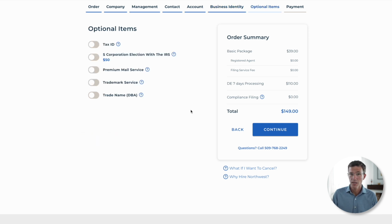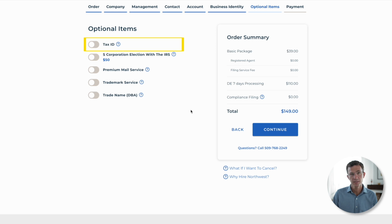One of the things I really like about Northwest is that you can add anything you'd like individually. You aren't forced into purchasing an expensive package that includes a lot of things you don't need or want just to get the one thing you do want. Here you can individually add a tax ID, S-Corp election with the IRS, mail services, trademark service, or trade name DBA. A few things you may want to consider.